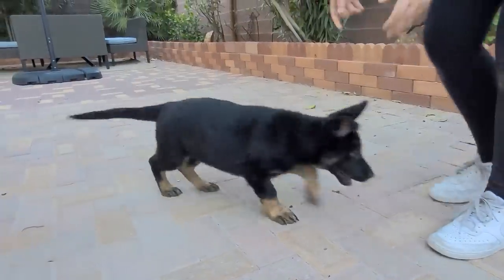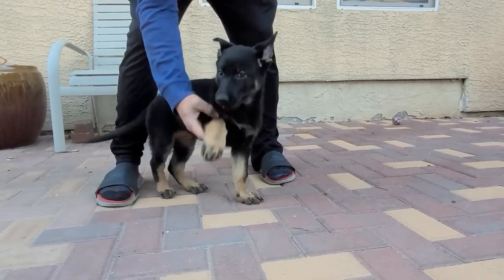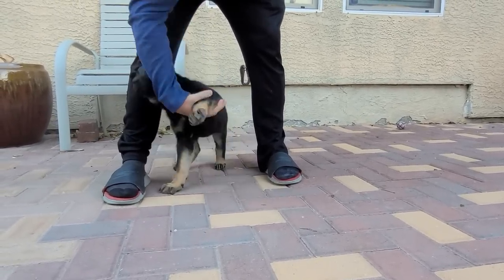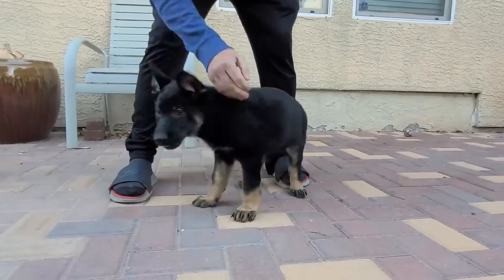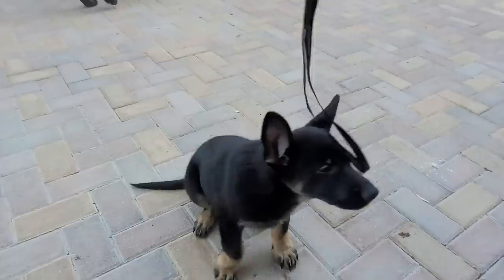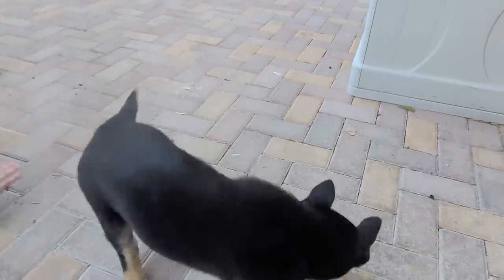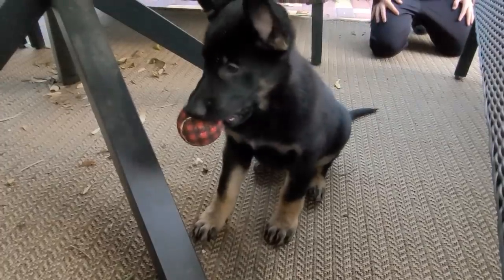Go get it, go get it. Dirty foot. You got dirty foot? You know what you need? You need your claws trimmed. She loves this. The plastic bags, of course, which you're not supposed to wear. Have you got the ball?